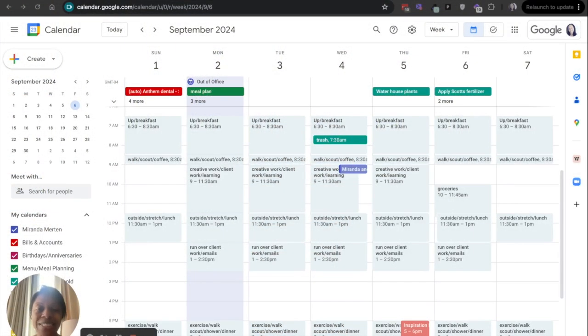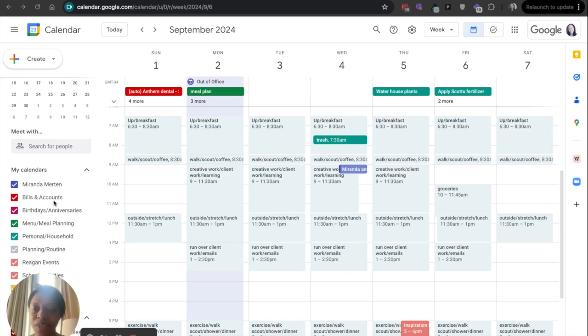Okay, so I want to show you what a standard time blocking schedule or calendar might look like, so you're not super freaked out about time blocking and getting really in the weeds and really granular. Mine is going to be very general, and this keeps it flexible. This keeps it not so strenuous and strict. And so I just want to show you one version of doing this and how I do it.